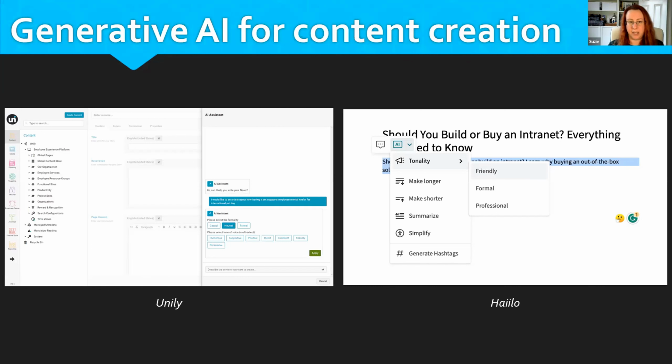And some vendors like Unily, which you can see on the screen here, have a form type approach to content generation. This is where publishers choose a variety of settings that augment the prompt, and that is then used to generate the content by the AI. Other vendors like Halo have a more fluid approach, where publishers can generate content, then gradually edit different aspects of it as they want to, so really hone down on what it is they need.